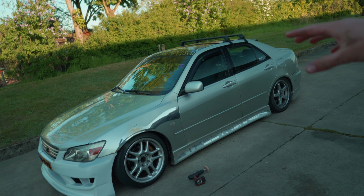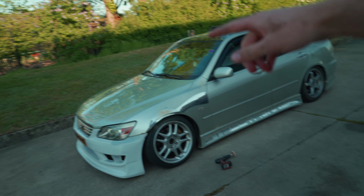But yeah, that was the update, and let's start by removing my brake lines and maybe the rest of the livery, because now you have one side of the car with a clean look, and the other side has a drift livery. It kind of looks funny. But yeah, let's go.